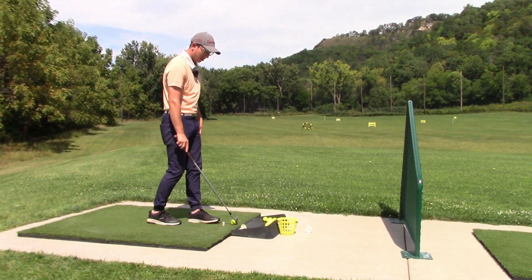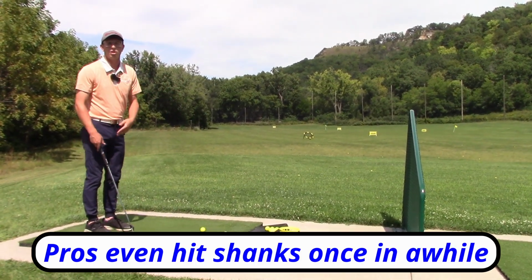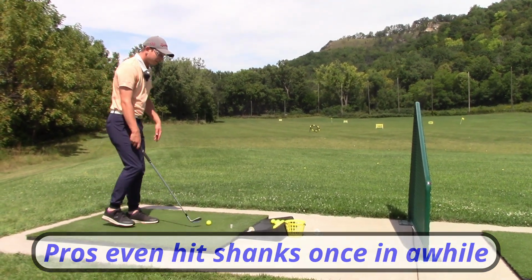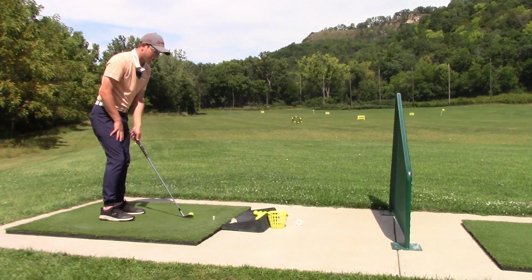As much as a lot of people dislike saying it, that is a shank. And that happens to everybody. Pros do it on tour. Zach Johnson had a case of it a couple weeks ago. But just trying to get it out there. So I just smothered the ball a little bit, so I was a little too close.